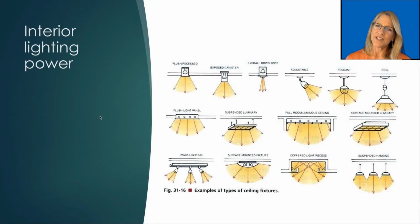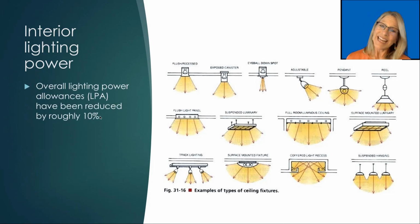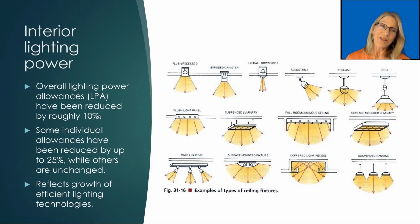To provide context for the changes to the reduced lighting power credits, let's review a few details from Episode 5, the Lighting and Electrical webinar. In the 2018 WSEC, overall lighting power allowances have been reduced by roughly 10%. This is not an across-the-board reduction. Each space type was evaluated based on the lighting needs of the space and the types of lighting technologies most commonly used. Some of the individual allowances were lowered by as much as 25%, while others were unchanged.